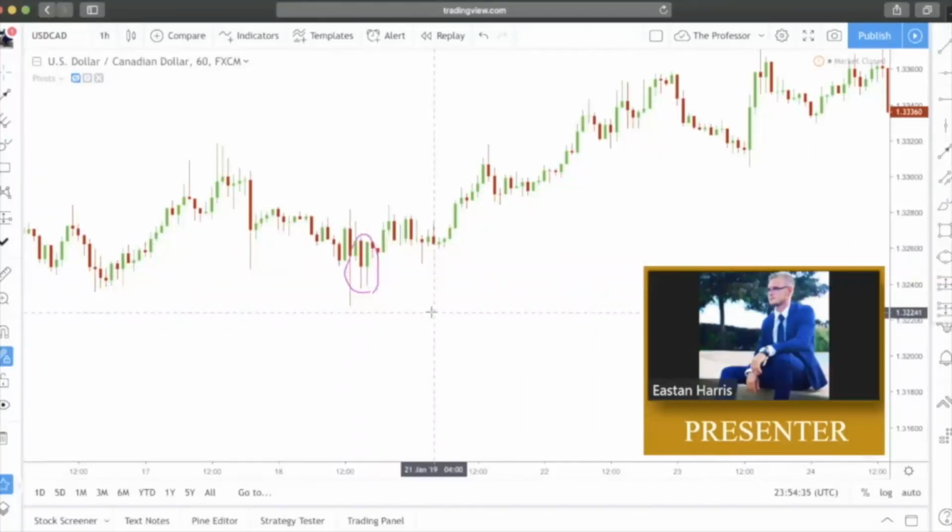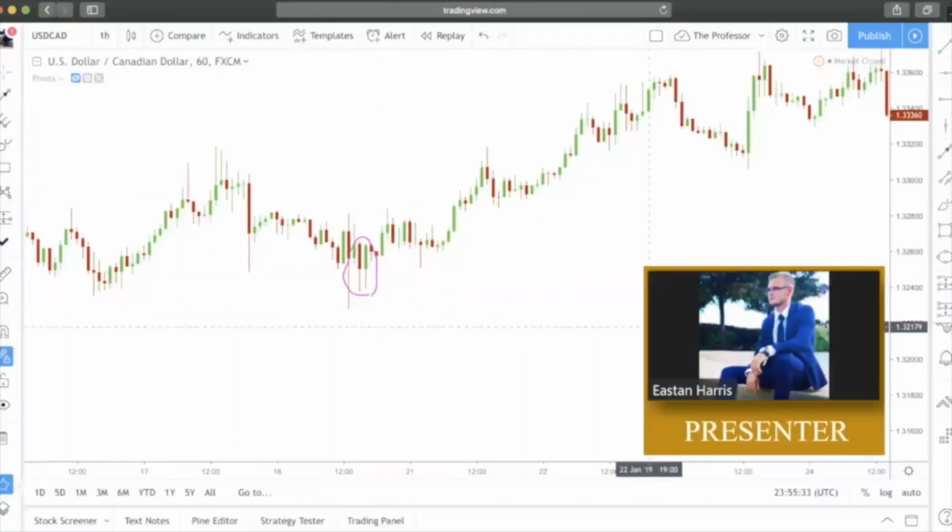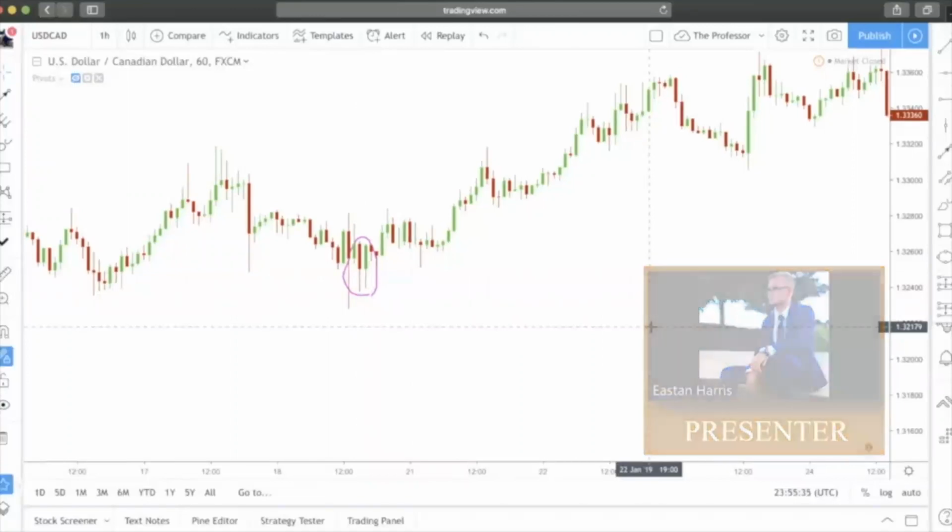Don't think that you need 2 exhaustions right in a row to form this formation. These bodies can be a bit bigger, but as long as there is a decent sized wick on the other side compared to the body, you want to see it at least about a 1-to-1 from each wick here to determine whether or not these are in fact tweezers. These are our bullish and bearish tweezers, and this is going to conclude this video.